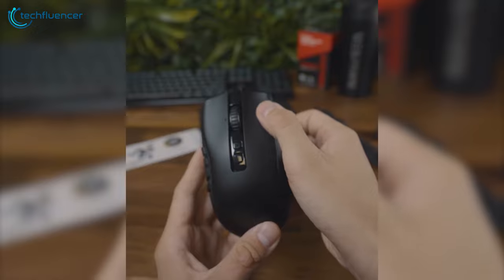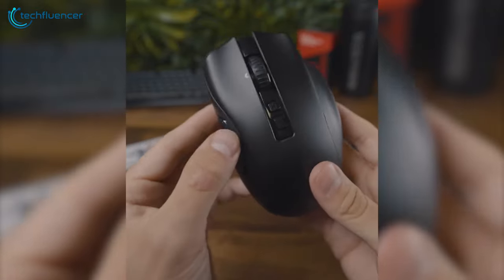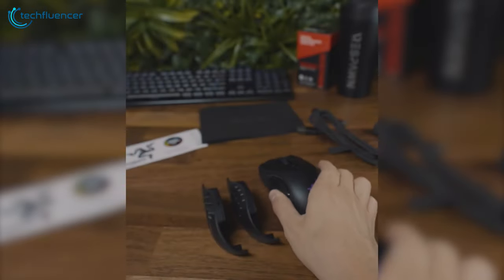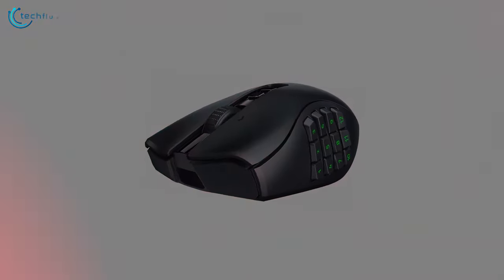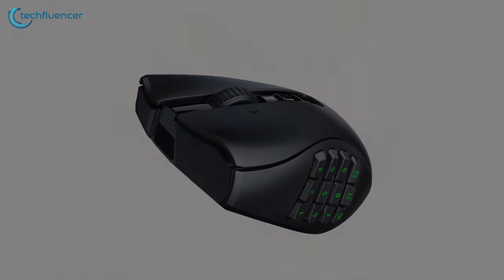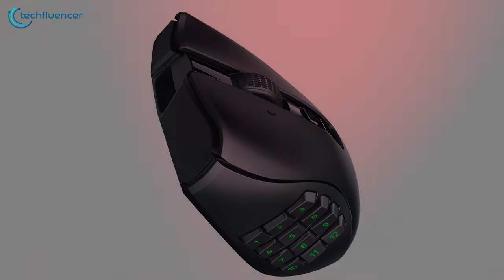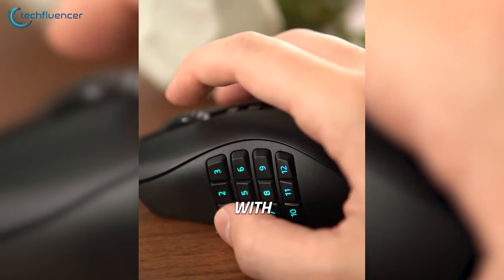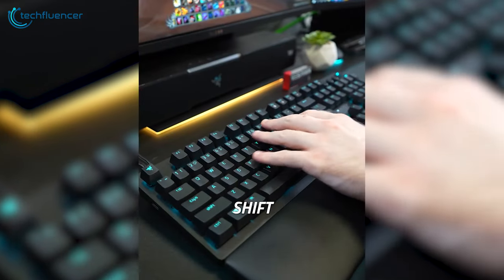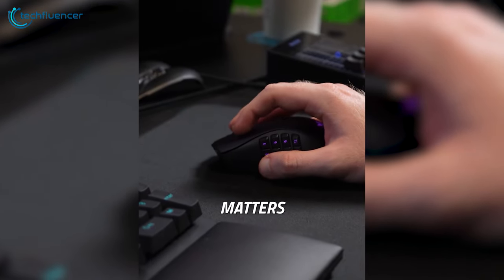Adding to its appeal, the Naga V2 Pro boasts an interchangeable side plate, allowing users to switch between different button configurations for maximum levels of versatility and comfort. Additionally, with an impressive battery life of up to 150 hours on HyperSpeed wireless, this mouse provides long-lasting gameplay sessions without interruption. In short, the Razer Naga V2 Pro indeed stands out as a great choice for MMO and MOBA gamers seeking customization, accuracy, and of course, reliability.